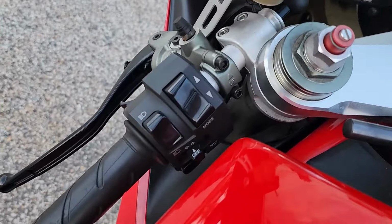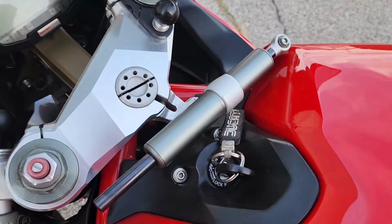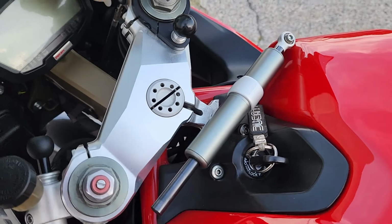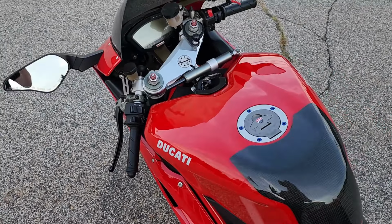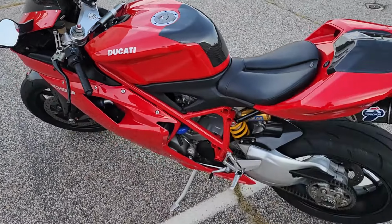And just here in the center, you do have your steering dampener, which, as you can see, as I move the steering, does actuate and help dampen those inputs. But I could go on forever.